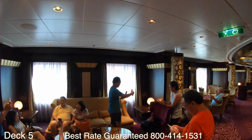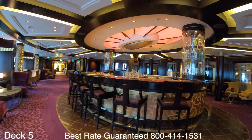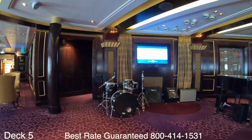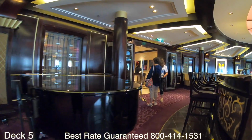So we're headed down to the back of the ship on deck 5 here. We're going to take a look at some dining venues. On our way there, we're going to run into a bar, which is a pretty relaxing bar at night to grab yourself a before-dinner drink, because you can listen to live music, relax, and kind of get in the mood to have a nice meal.